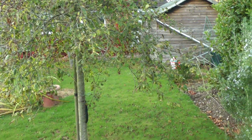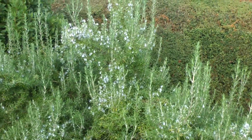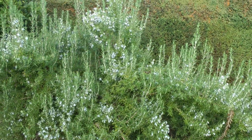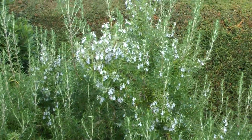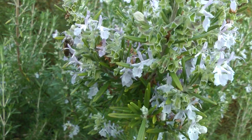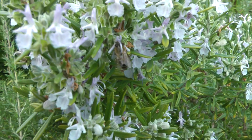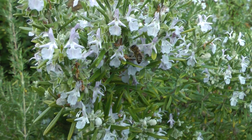Whilst everything else is dying off, the rosemary has suddenly taken on new life. It's become enormous. It's got masses of blue flowers, and there's a honeybee on them. In fact, there are several honeybees, which is amazing for the 22nd of October.